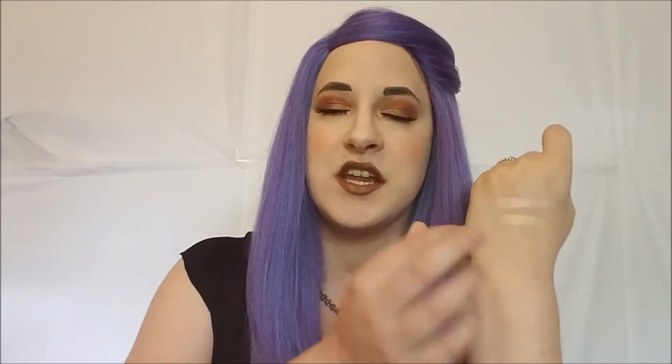Now the shade Golden was even smoother to the touch than peach, and it went on absolutely beautifully. It just glided across my hand here. So there is Golden. And then pink was the same texture as peach, but they both look very beautiful and reflective. Like I said, very soft, smooth, buttery, and I like the pigmentation on these.